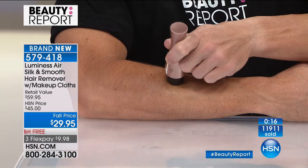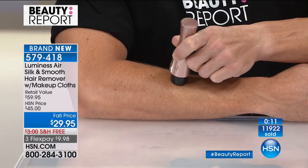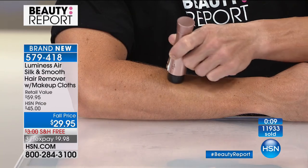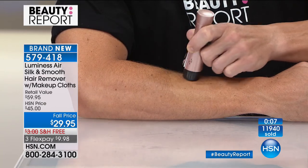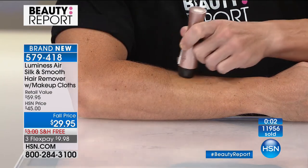And if you're going on vacation, and you make an appointment for the ouchy-ouch waxing, right? But then you go on vacation, you can't take your waxing technician with you. You can take this to the beach. You can go into the bathroom. You can take care of any unwanted hair, and you can go back, and there's no little red bumps.